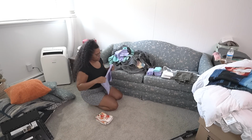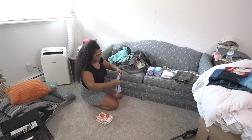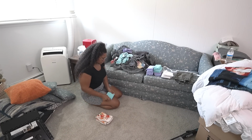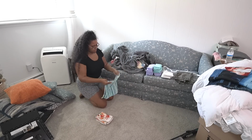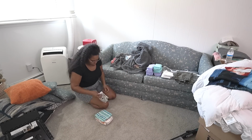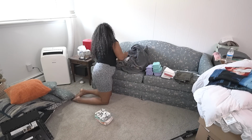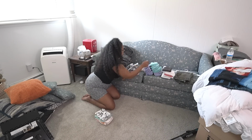Through this process now, I realize how many cleaning cloths I actually have. I know, I threw out so many when I was done cleaning. I just tossed a lot of them out. So I do need to get some more, but I do have probably around maybe 20, 30, but I need to get another big pack of those to have on hand here.